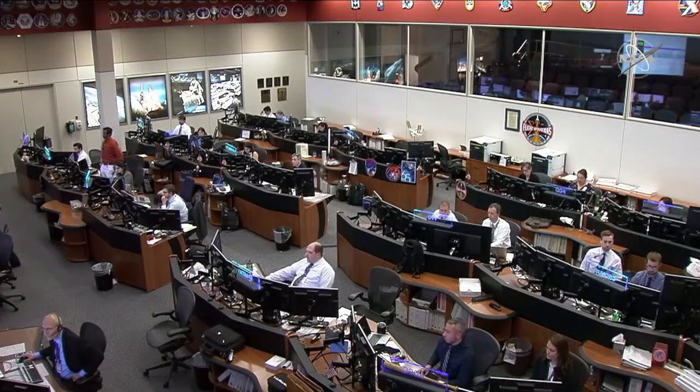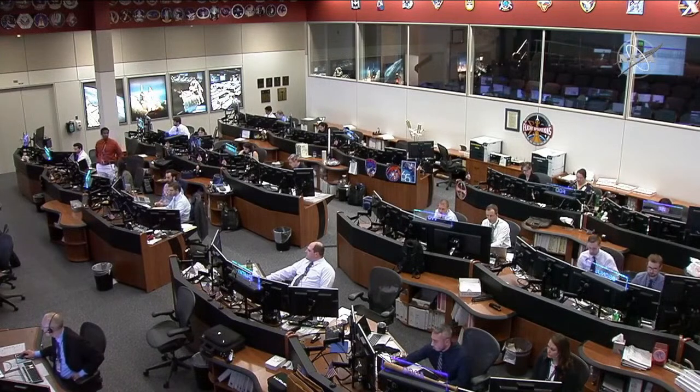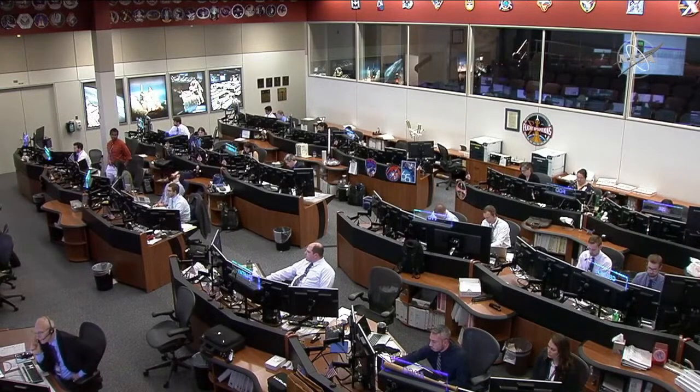And we heard that confirmation. Dragon is moving from the 60-meter hold point now at about 46 meters and closing into the 20-meter hold. Again, that waypoint 2 will be a hold command. Teams will conduct a readiness review, making sure everything is good before proceeding in for a docking.